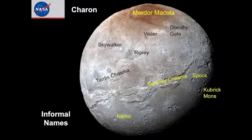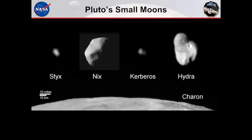So it's a lot easier to have names to refer to things than just say, oh, that crater over there. And this is a very good way for us to keep track of where things are on Pluto and Charon. Charon is not Pluto's only moon. There are 4 small moons we didn't even know about when the mission was designed.